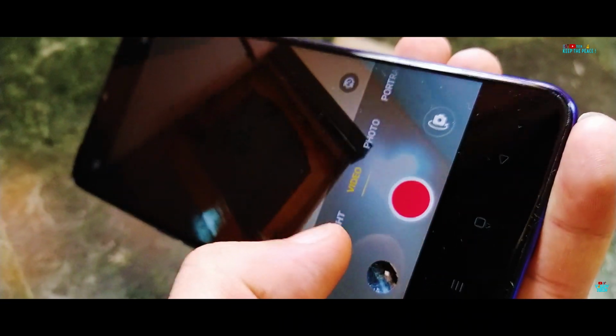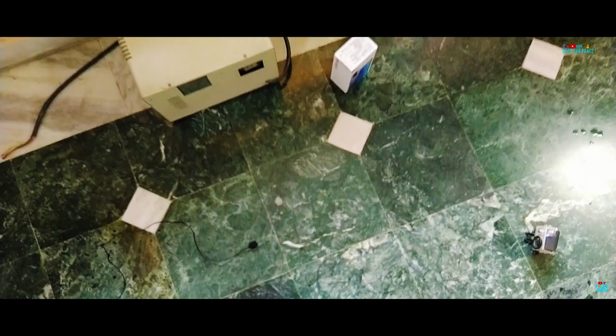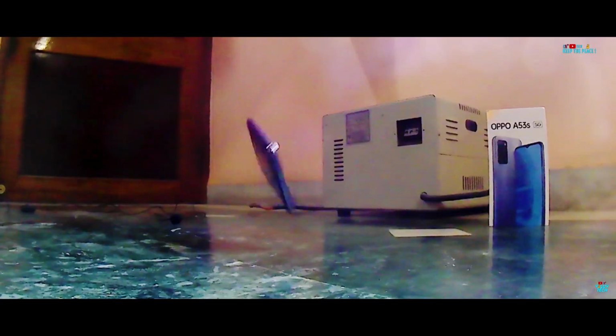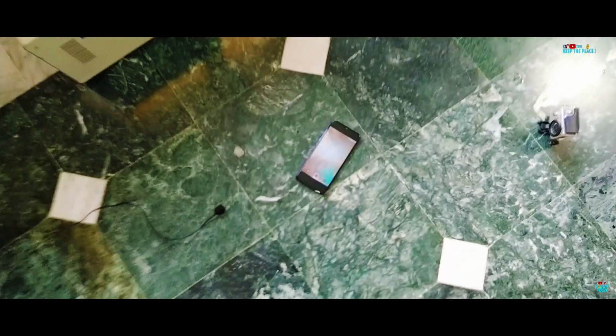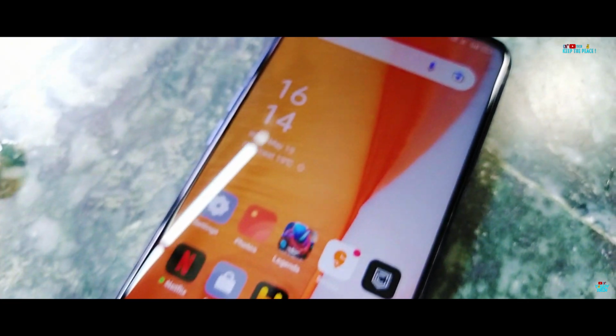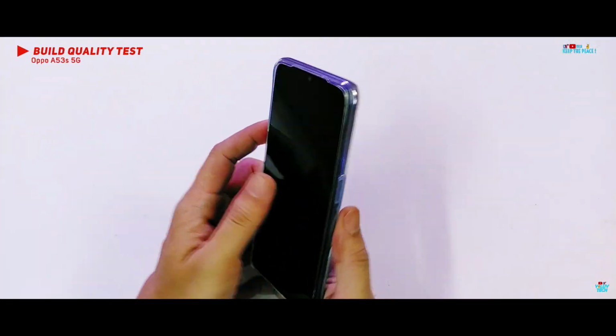Next up, the last finale high drop you have been waiting for with live audio and video footage from the dot selfie camera. Seems like the 189.6 grams lightweight has also proved to be an advantage in terms of hard drop impact resistance. The Oppo A53s 5G passes the drop test with just a slight mark and no structural damage. Next up, moving on to fun stuff with value.